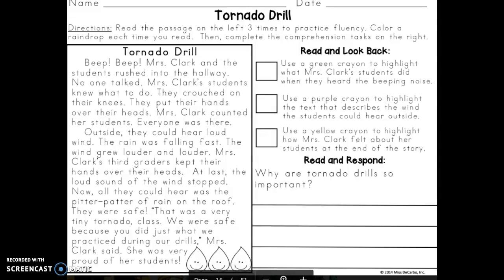Now that you have your materials, you're going to set your crayons down on the floor or down on your desk because you don't need them for the listening part. I'm going to read the story to you, and when we're done, you can pick up your crayons to answer the questions. Tornado Drill. Please follow along as I read out loud to you.